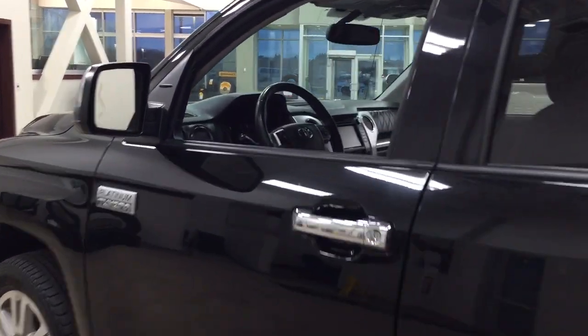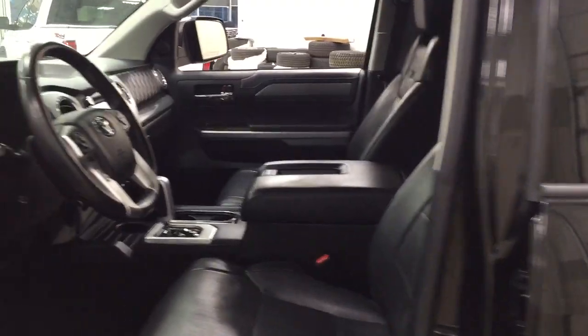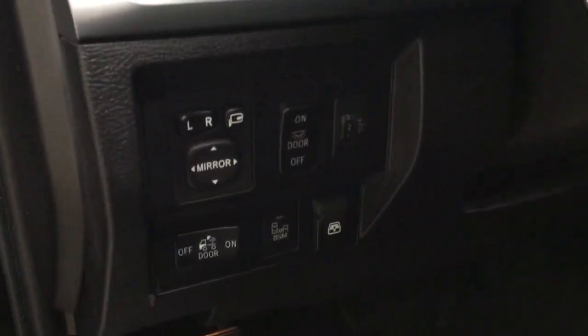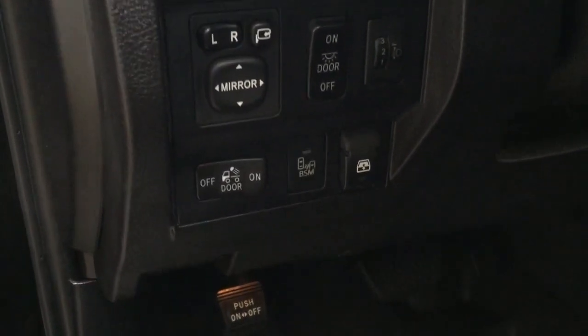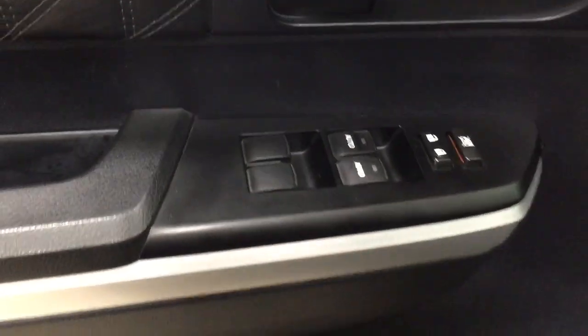Now, taking a closer look just at the front dash as well as the front seats, you do have your black interior. Power driver seat with lumbar support. Power tilt telescopic steering wheel, mirror controls, power folding mirror button. Blind spot monitoring on or off, open and close for the power rear window. Seat memory controls along with your window locks, power locks, and window controls.